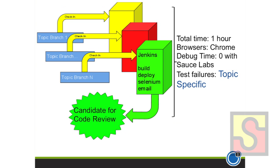So here's the picture of where we are basically now with all these things. Developers work in topic branches that they check out off the main line, and then every time they check in a change to their topic branch and push it to origin, to Git, that automatically kicks off all of these tests in a slave Jenkins. And then once that's done running, it sends an email back to the developer and says, it passed, it didn't pass. So the developer knows all the time what's going on.